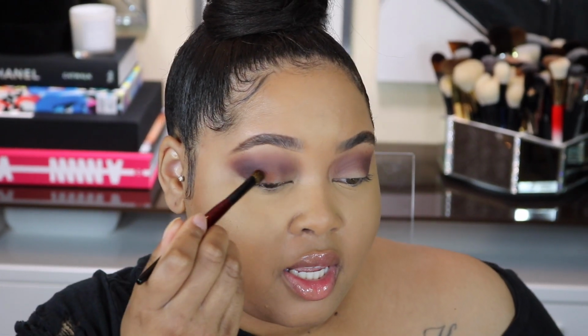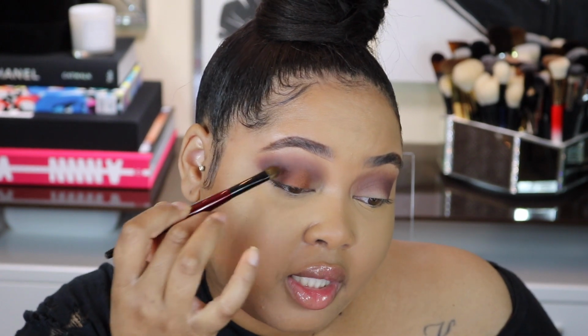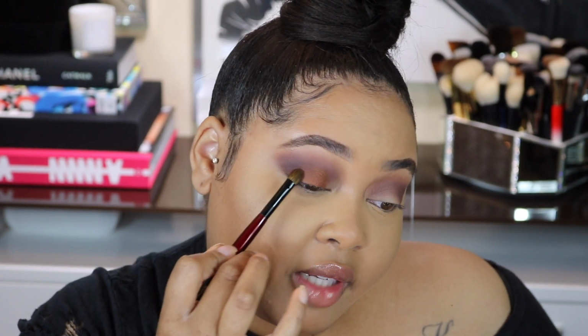So once you have that applied, now I'm going to go into Pop the Cork with a flat shader brush, and I'm going to pop that all over the lid. Just really blend that out. Tap it over here. Bring it around like so.